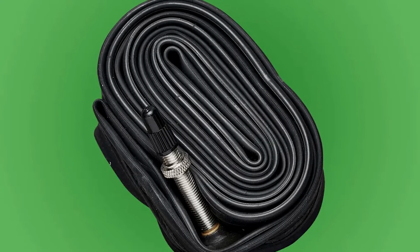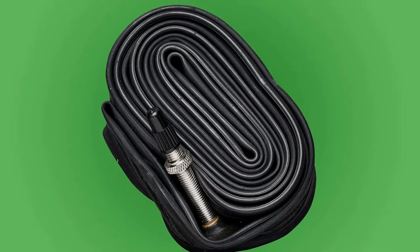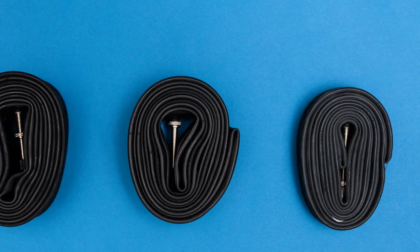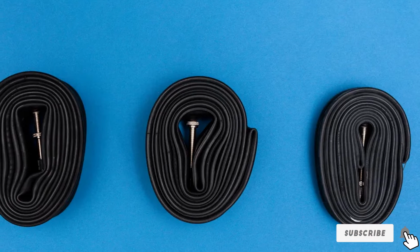Durability is where the AR Pro truly shines. With a focus on longevity, these tubes are built to withstand the toughest terrains and the harshest conditions. Say goodbye to frequent tube replacements and hello to an uninterrupted cycling experience.